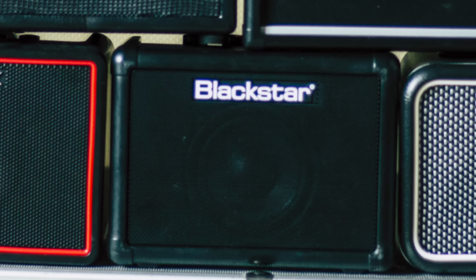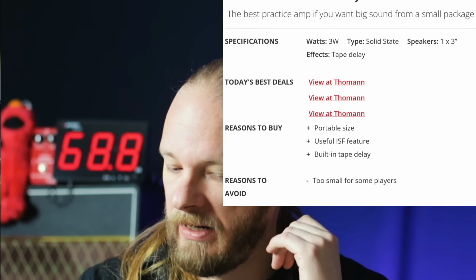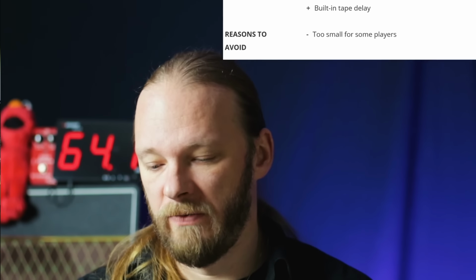100 watt practice amp on a list where the next one is best compact amp. Number 2, the Blackstar Fly 3. It's 3 watts. Why would you need 100 watts? Well, the Blackstar Fly, that's number 2. Reasons to buy: portable size, useful ISF feature, built-in tape delay. Reasons to avoid: too small for some players.